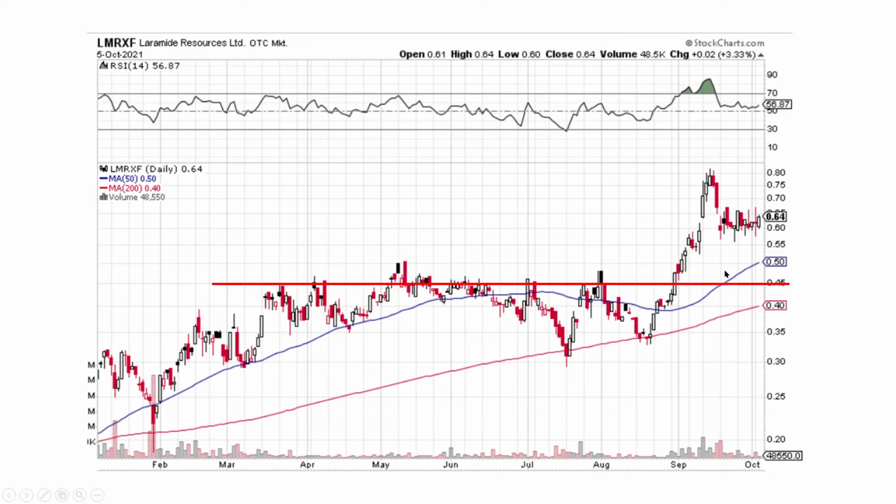Now, Laramide looks a little bit better than the others. We had a bullish engulfing here. It came down, buyers equaling the sellers. That's why the price isn't moving up or down, really. We put in a bullish engulfing. We could head higher if the buyers step in here.